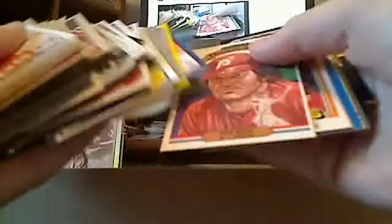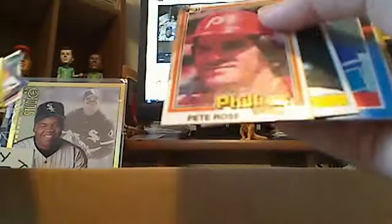More Pete Rose. '81 Fleer Pete Rose, '83 Topps Pete Rose, '81 Donruss Pete Rose. Yeah, that one's seen better days. You see there's a little bit of staining on the side. So Oddball Pete Rose is kind of cool. A2 Topps Pete Rose, another Oddball. More A9 Topps, A5 Topps, A5 Fleer Pete Rose, A7 Classic Green, A2 Donruss Diamond King. I don't know what it is with these '81 Donruss, but that one's kind of messed up there too. And then there's some Tom Seaver.